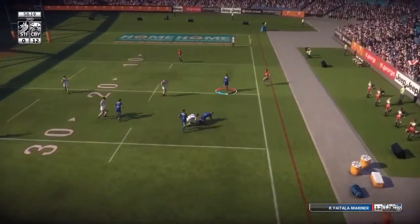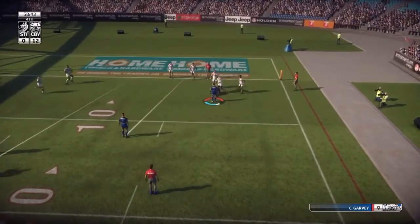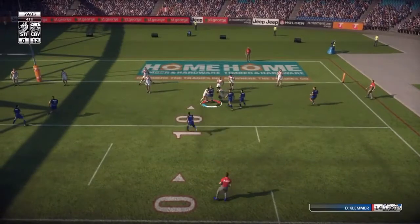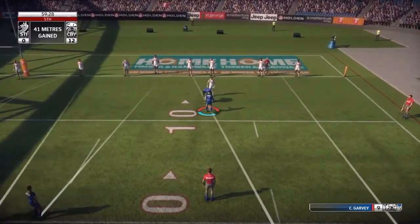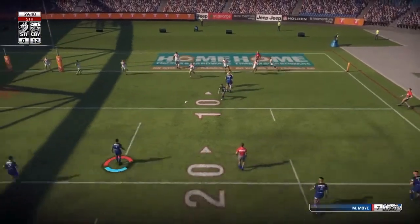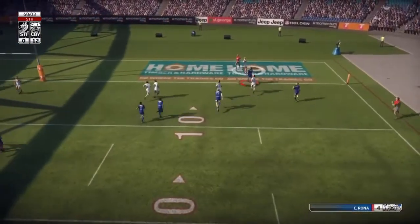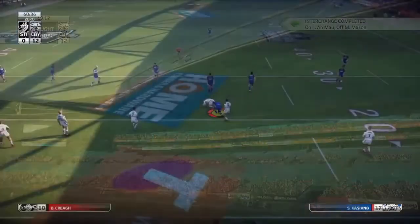Abbey with the drawing pass to Vitala Mariner, sitting on the wing, 1-on-1 with Dugan, and Dugan wraps him up. Getting tackled about 5 out from their line. We pass to Clemmer, who just takes it to the line there, and it's the last tackle for us. We've got Mbai in the pocket, ready to take the kick here, and I'm not too sure what to do, so I just put up a high ball. Definitely not something you want to do if you got Dugan at the back waiting for the kick.